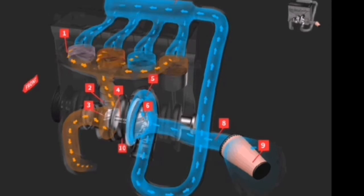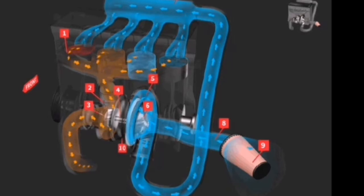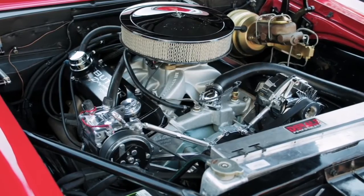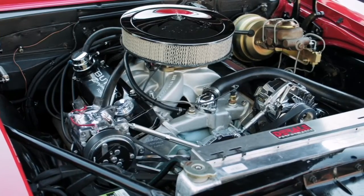So let's start. A turbocharger is a device that is fitted to a vehicle's engine that is designed to improve the overall efficiency and increase performance. This is the reason why many auto manufacturers are choosing to turbocharge their vehicles. So how does an entire turbocharged engine work?